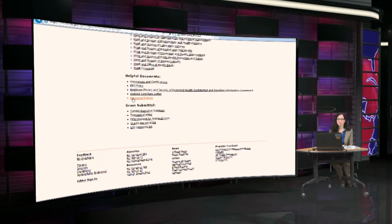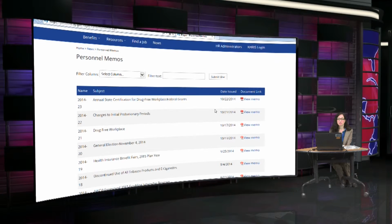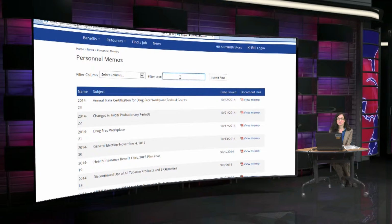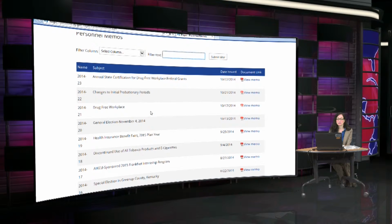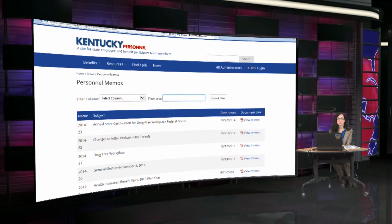And then finally, the link here for personnel policies. You may be asked from time to time for a grant application about a drug-free workplace policy or some other policies. So we've just linked to the Kentucky Personnel website. Basically, you can either type in what you need here, or you can scroll down. You can see that the drug-free workplace is right there for your use. So just a good link to have.